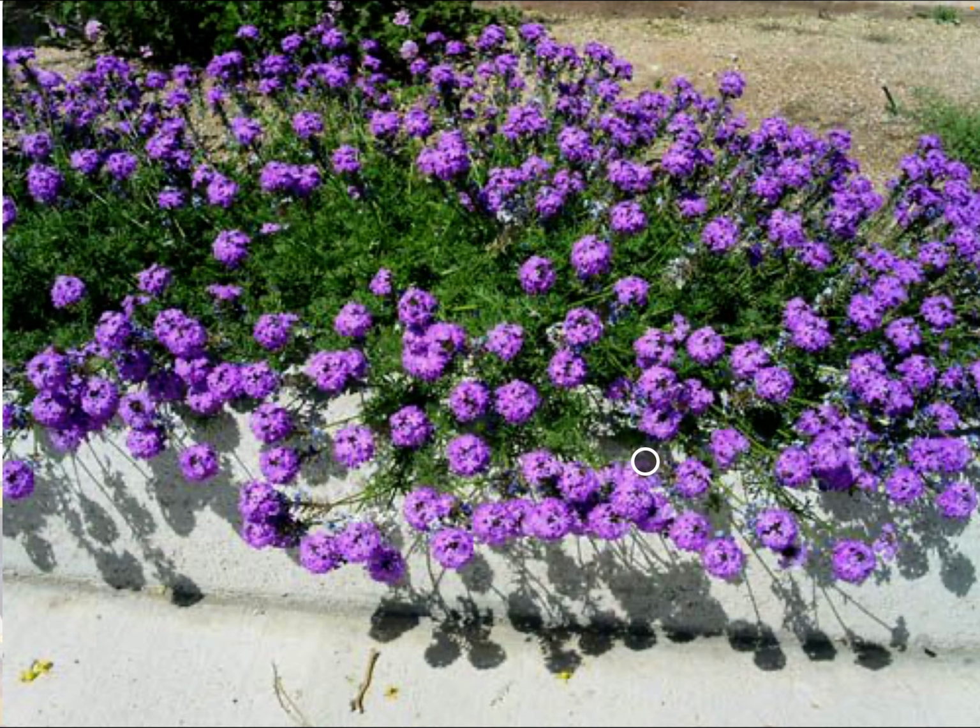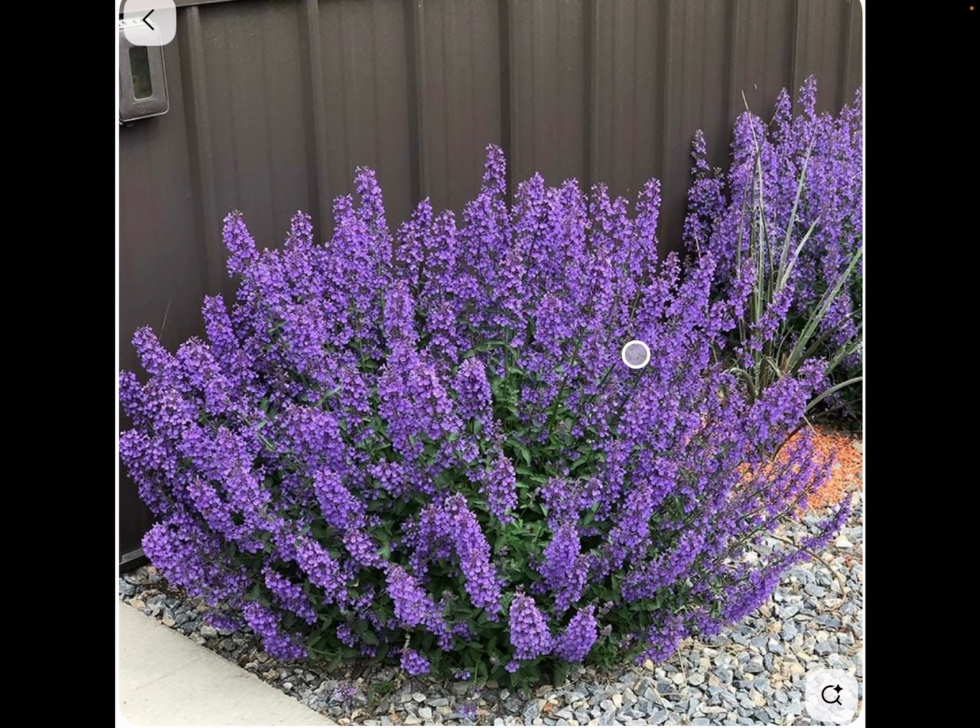This is homestead purple verbena. I like this because it is semi-evergreen. It doesn't always bloom year-round, but the foliage on it does stay somewhat put throughout the winter. This is another plant right here. This is catmint nepata. It will be another good colorful plant for the same position as the homestead purple verbena.